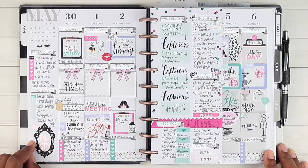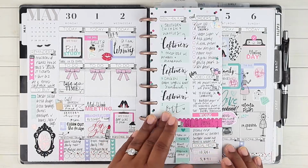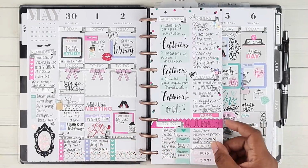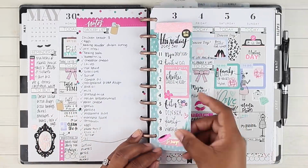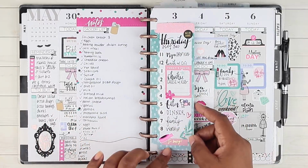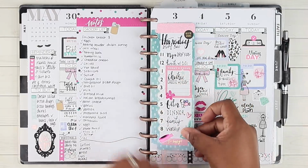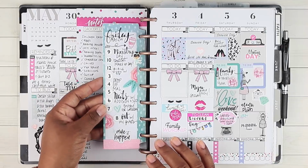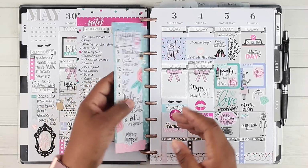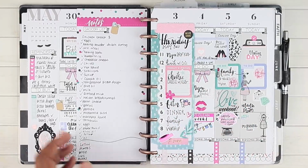And then I did the same thing for the week in my mini and my classic size Happy Planner. I used Glam Girl. I went all out with it because I used the half sheets as well, and tracked everything on there. And then I used this also, it's from Happy Planner. It's not from Glam Girl, but I thought it went really well with the pattern. And I just wrote down some highlights for Thursday and for Friday. And this worked out really well. Actually, I may implement this again in my planner for the weekend, just to write down some highlights and things, especially if you have a busy day coming up.